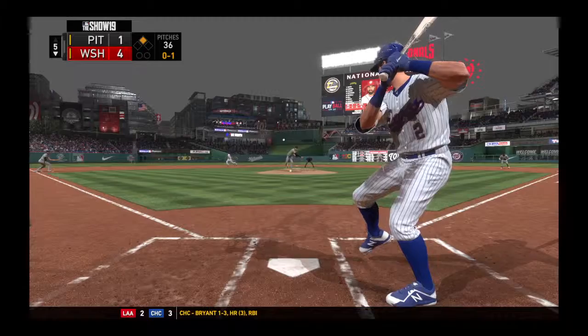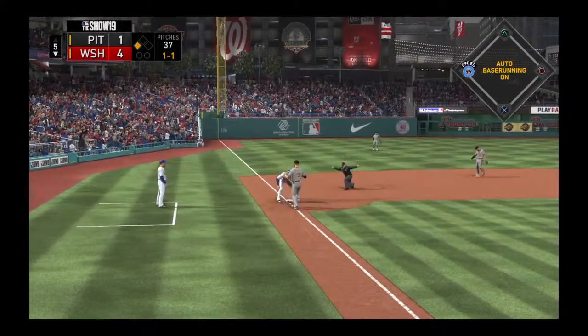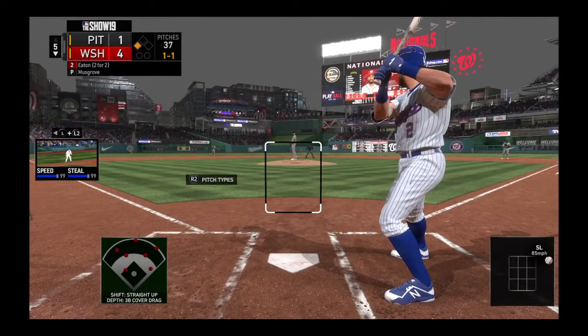He's ready. Here's the 0-1. Pitch inside, the throw, and it skips in as he steals the bag easily. 5th inning here in a 4-1 ball game.